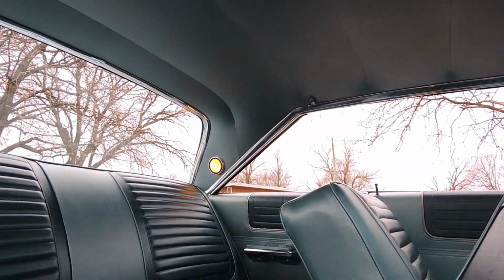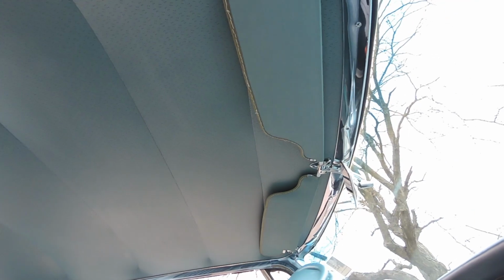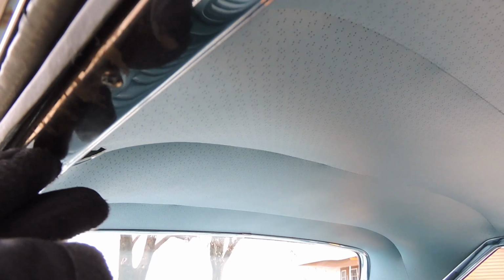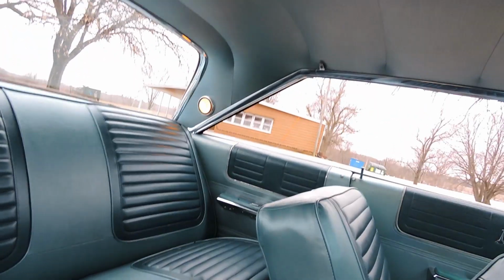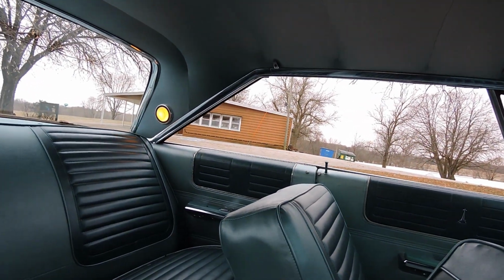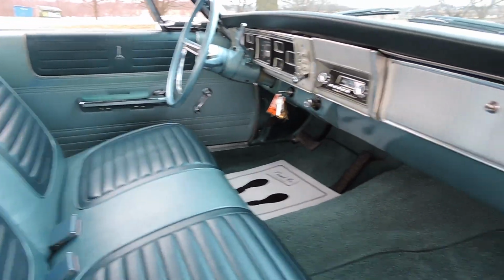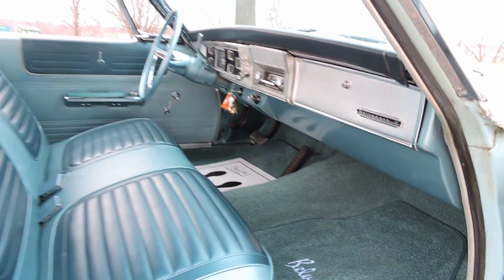The dome lights and stuff work on it. The headliner is beautiful. Visors are original. The chrome and stainless inside is good. You can just tell there's a little pitting on this piece of chrome here on the top. But on the driver's side, it looks real good on the inside. Seats are perfect. Door panels, armrests, everything were done very, very professionally, very nicely.